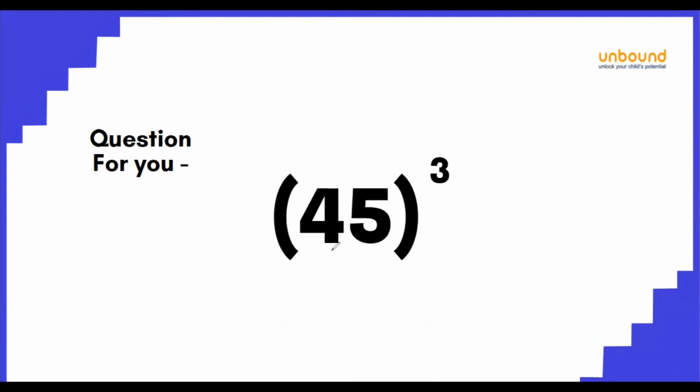Repeat the same process. So first, you need to find the cube. So 4 cube is 64. Then write the cube of the last number. So here we have this. As it's done, now for the next step you need to take 4, square it, and multiply it by 5. It's going to be 80 in here.